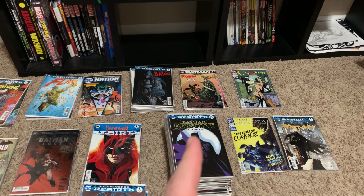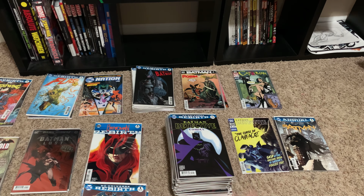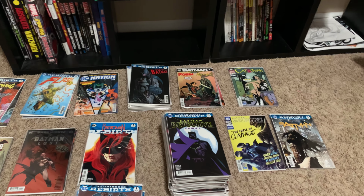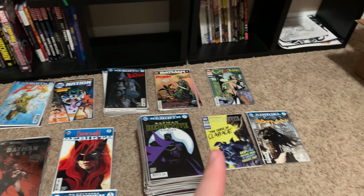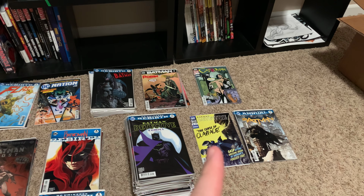Batman Prelude to the Wedding is a 4 issue mini, which I will fit in with the Batman binds when I go to do those. So those are fun. I got all 4 issues of that. Catwoman Rebirth issues 1 and 2.